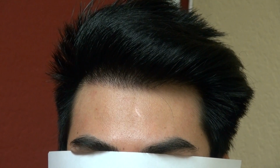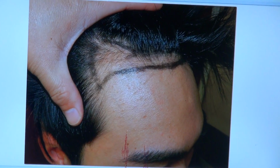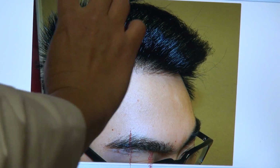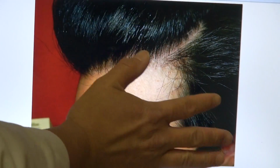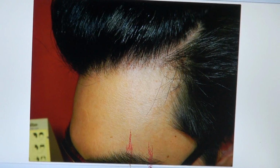And just to show the audience what it looked like before. That's before. After. Before. Right side. Look at that. Excellent density. Left side. Nice zigzag. No plugs. A lot of single hair grafts. No scarring. Top view.